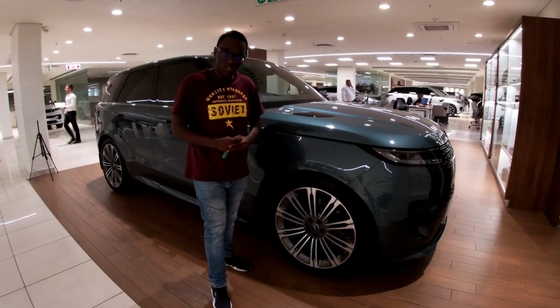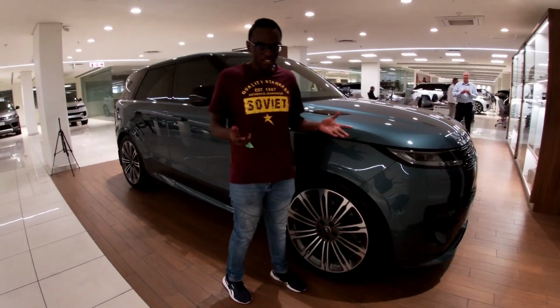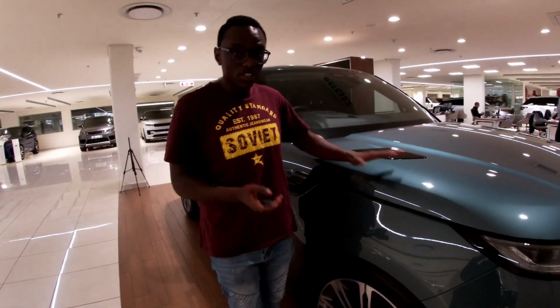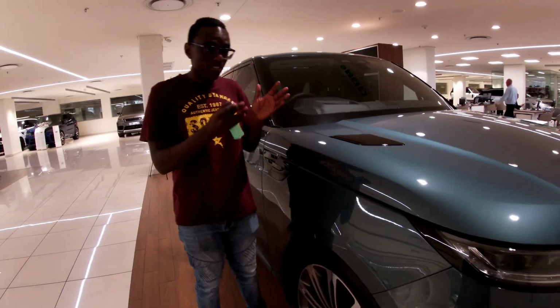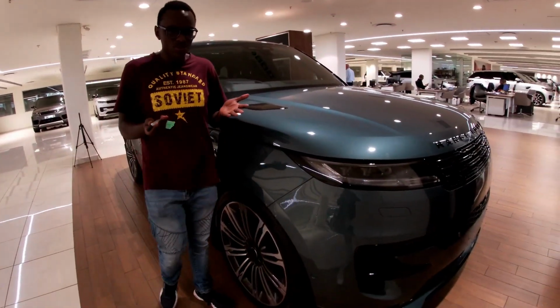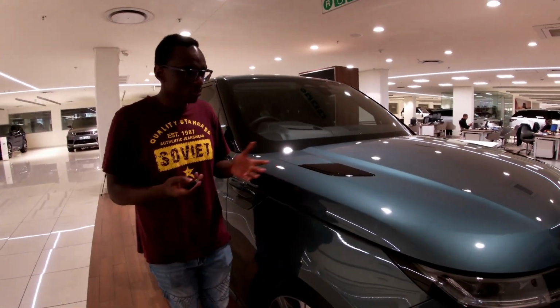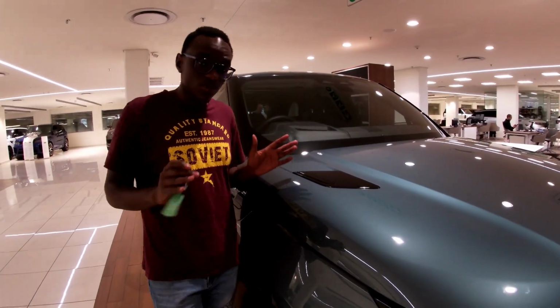We've reached the end of this wonderful review. I really have just a couple things to say. Number one, I really love the styling of this car. It's a very beautiful car. Range Rover did a very good job styling this car, unlike most manufacturers today where they're a bit too enthusiastic. But this, honestly, they killed it with the styling.